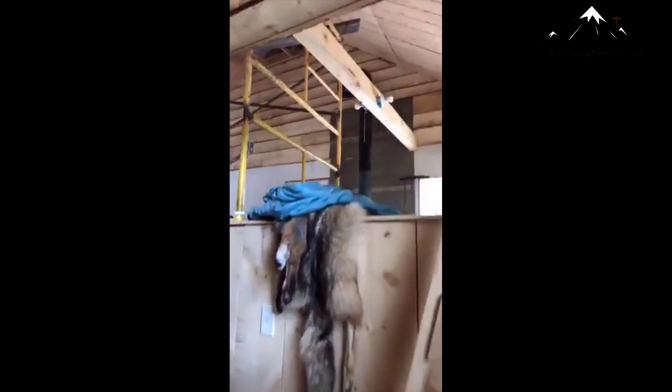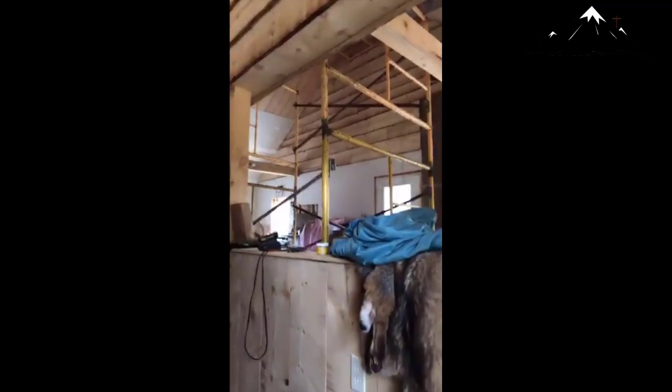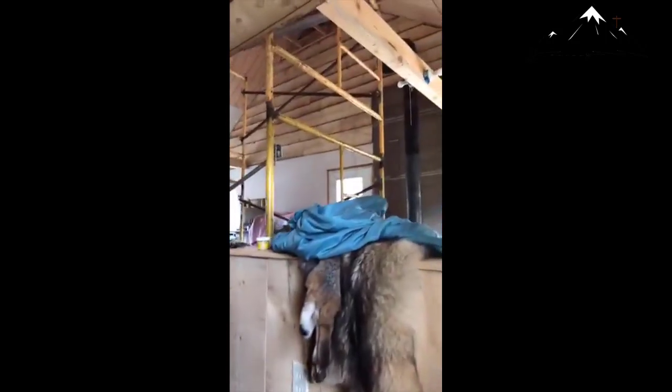So I'm going to start, and excuse it, it looks like a tornado went off, but this is progress. As you can see, my new drying rack, the scaffolding is in the living room, dining room, kitchen, all at one time.